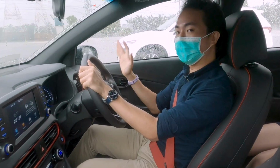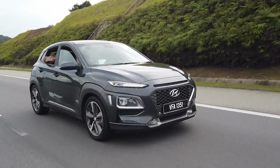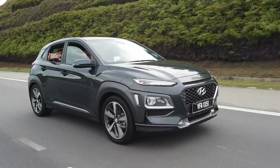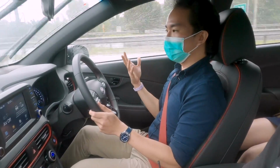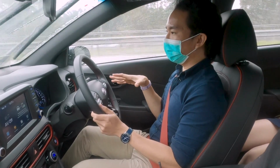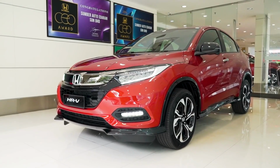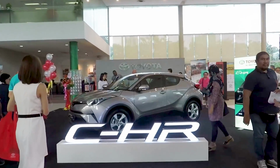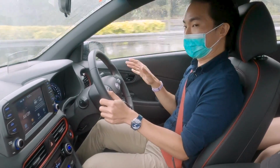Safety-wise, the Kona, at least the 1.6-litre model, has got a lot going for it. It's got autonomous emergency braking and lane departure warning. It also has rear cross traffic alert and blind spot monitoring, which the 2-litre higher spec model comes with as well. Now, apart from things like the Proton X70, this car's main rivals don't even have autonomous emergency braking. The Honda HR-V doesn't have it, the Mazda CX-3 doesn't have it, and the Toyota CHR doesn't have it either. So this is an open goal for Hyundai, especially if they manage to price it right.